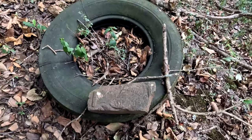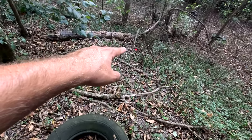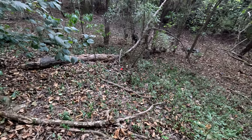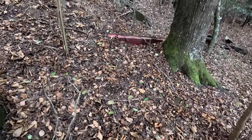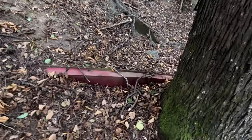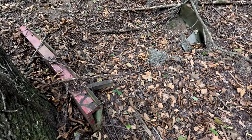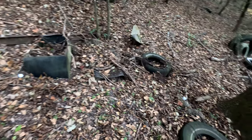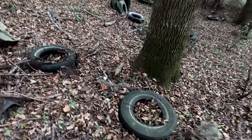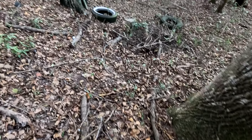That's a neat find. That's way older than anything that we've seen out here. Super old. Look at that super bright golf ball down there. And another one. That brick is cool. We'll have to remember where that's at. More junk. More junk. And a whole lot of tires. And, oh yeah, a golf ball for all y'all keeping count.